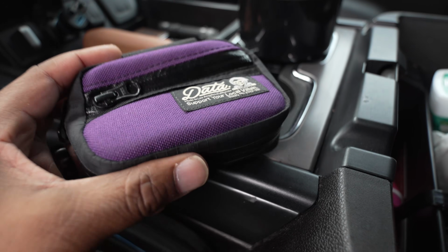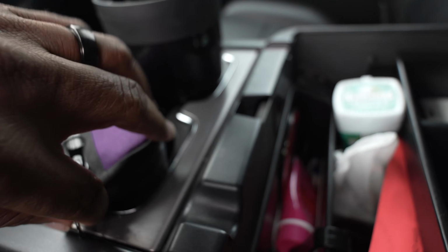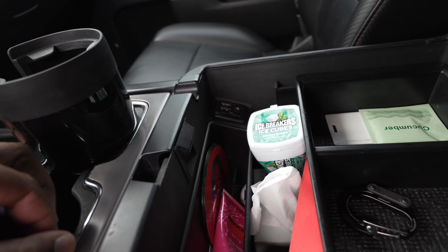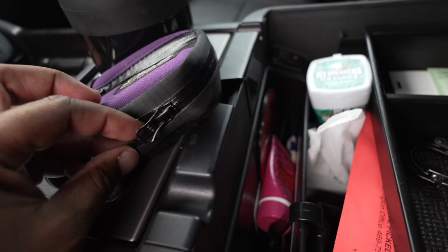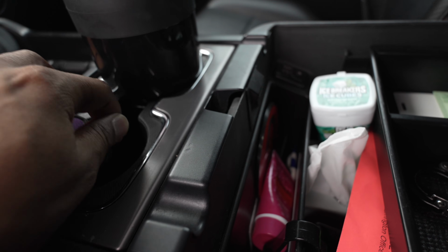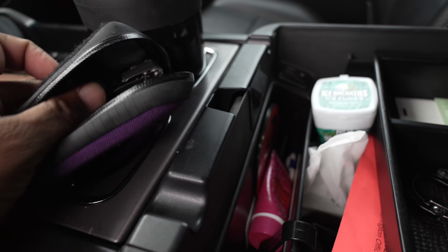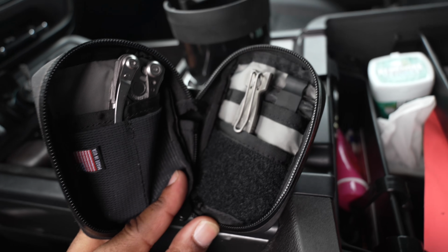I do have a Dakota Crew Wharncliffe Junior inside of here. And the thing about the Junior is it fits perfectly in this tray area. This is what I keep just in case I jump into my vehicle real quickly and don't have a full EDC kit on my body, which is rare. This will let me just grab this and run into someone's house if they need a quick repair for whatever reason.